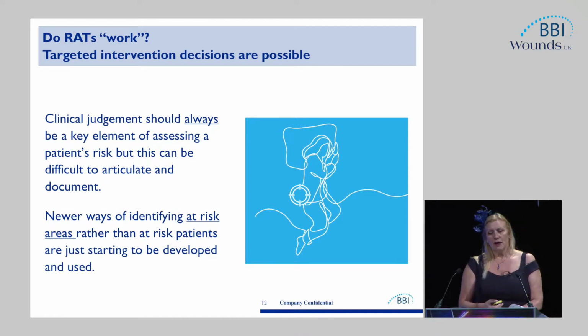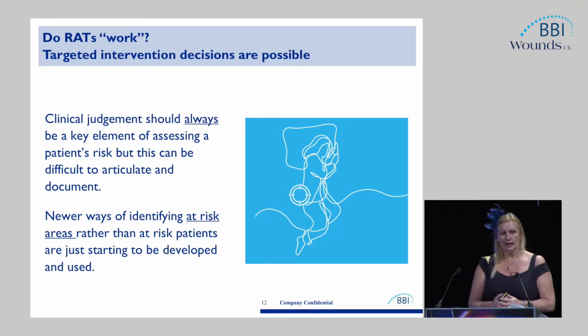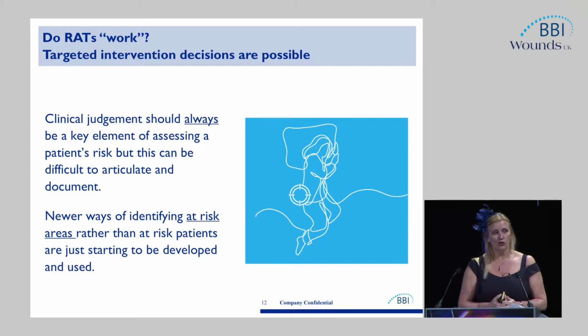So when we're talking about these risk assessment tools, we really need to think about how do they lead you to deliver an intervention, because that's what they're meant to do. The purpose is that they target that resource to the right patient. But all the guidelines, whether that's the UK guidelines or the international guidelines, emphasise the role of clinical judgment, that it should always be a key element in assessing the patient's risk.